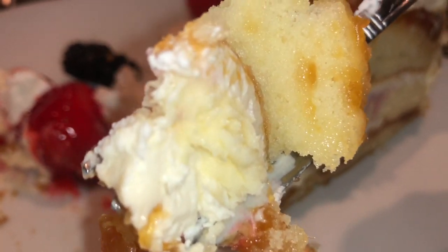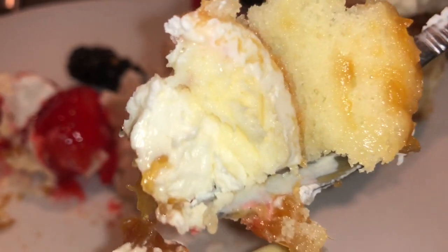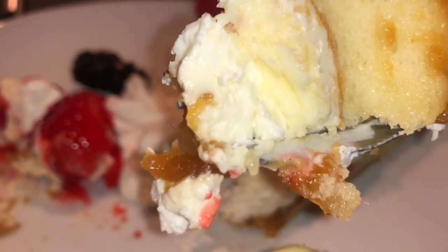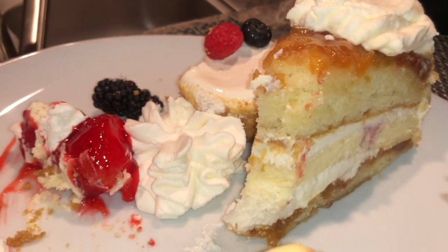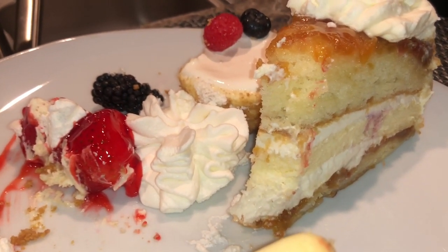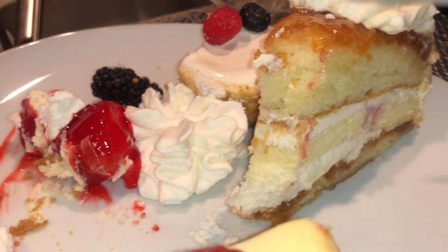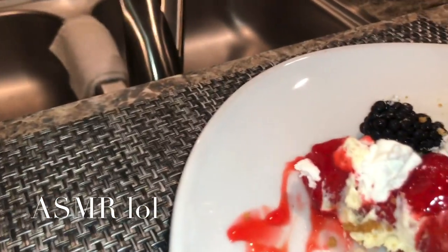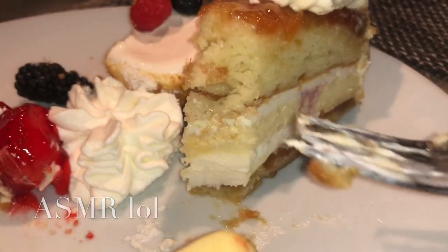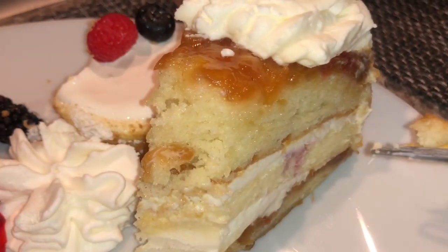Comment down below if you had this cheesecake before, the pineapple upside down. Okay. Is that it? That's good. Is that the pineapple? It is. Y'all, go get this cake. Guys, for real.